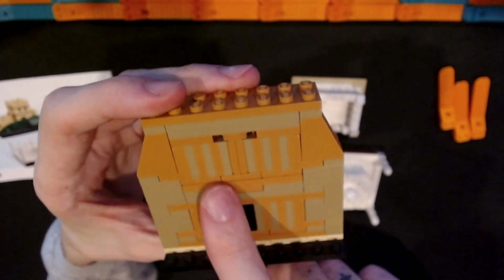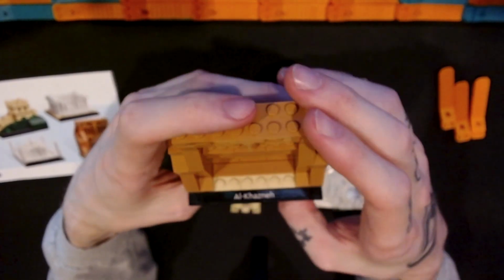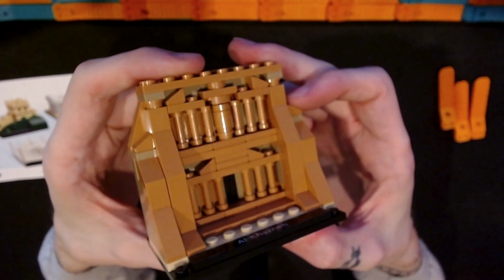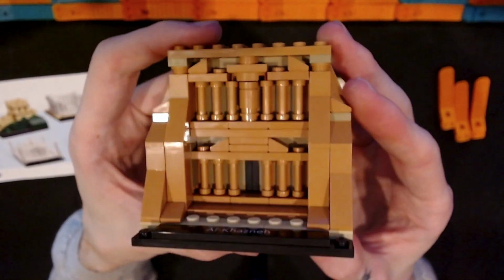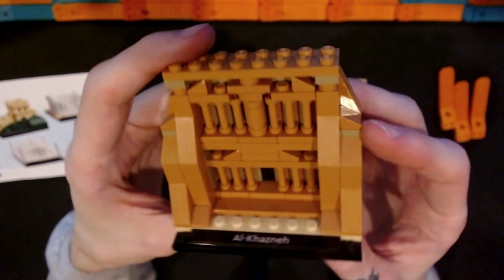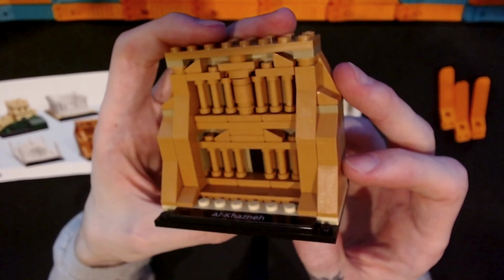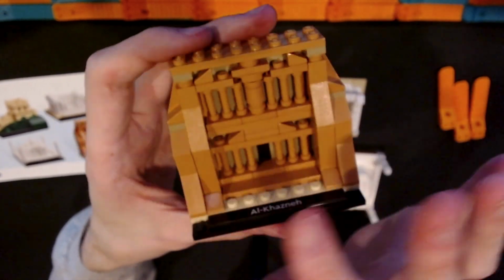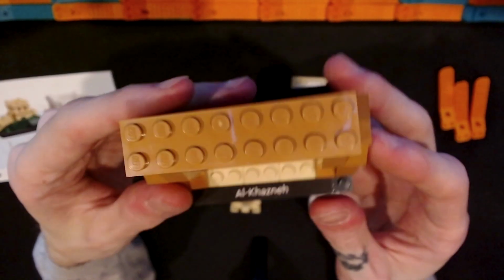And that subtle striping, even though I'm colorblind, I can point that out. And from the front, you maybe don't notice it a ton because of the pillars and everything else, but it is one of those subtle details that I actually think is really, really nice. So all of the use of the couple colors that are in here is really good.